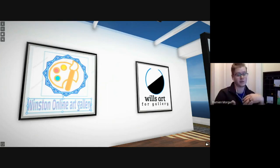On our right, we have Will. So Will's Art for Gallery is an amazing, simplistic piece, but it really does capture the presence that is the gallery. And then we also have Frankie's logo here on the left-hand side, really venturing out there with the color, right? But getting you that nice geometric kind of comfort in a sense, all right?